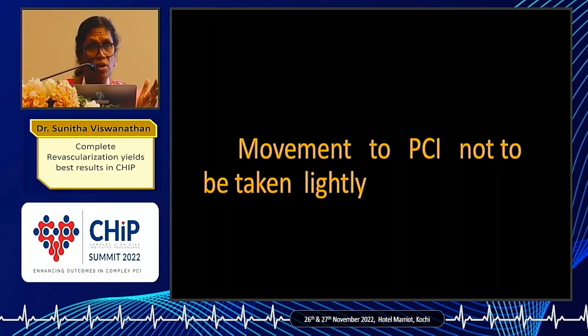Now, however, you are given a license to do chip PCI, but the move to chip PCI should not be taken lightly. You have to ensure that the procedure is as safe as possible. The patient should be in the best of hemodynamics and in the best of renal situation. Discuss with your team, not only the heart team; the renal team is also very important, and your critical care team, etc.